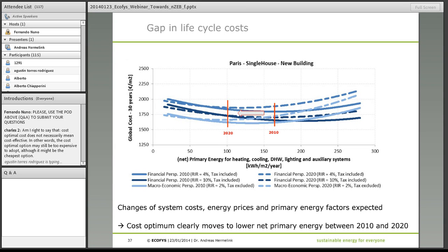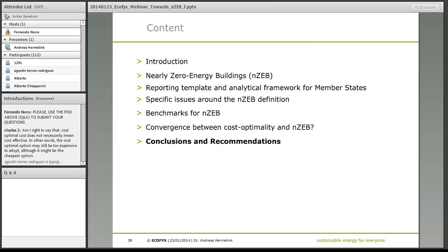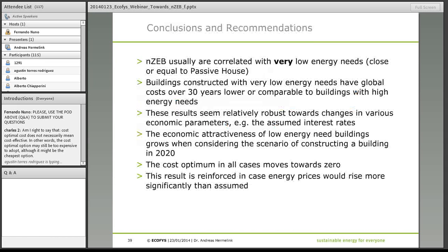The minimum has moved from approximately 160 to 100. So there is really a clear move of the cost optimum towards zero. Well, and this brings me to the conclusions and recommendations of the project.